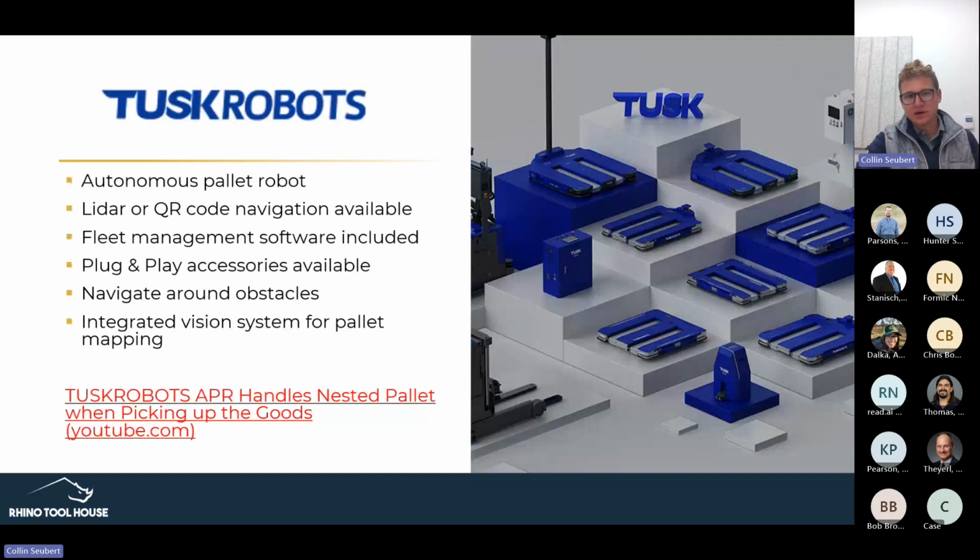The next company I want to highlight is Tusk Robots, and they were the first to create a dedicated APR, so autonomous pallet robot. And the challenge that they saw in the market with the AMR industry was, hey, we're moving a lot of pallets, but no one's solved the problem of taking a pallet from the ground and moving it autonomously. So Tusk was the first to do that. They released a number of different types of robot. One that works more like an AGV and works with QR codes on the ground, and one that uses LiDAR and vision, much like your standard AMR, and then one that uses a hybrid system.